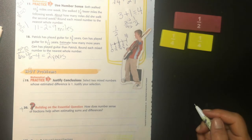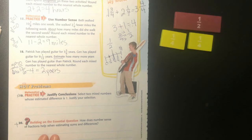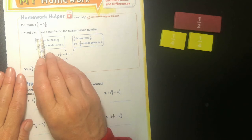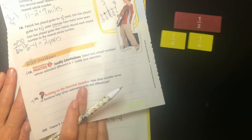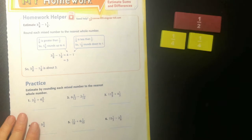2 years more. All right, we weren't going to do the bottom problem, so I'm going to just skip them and go on to the homework. I probably should have done these last two. You know what? I'll do these hot problems at the end of the homework. So if you did those and want to see if you got them right, I will do them at the end of the homework so you can check your answers, okay?